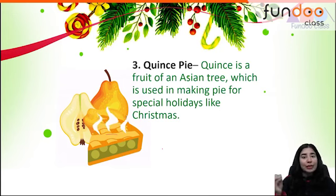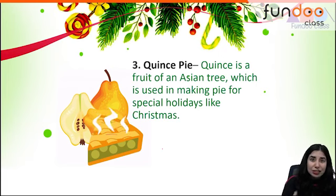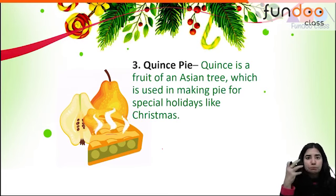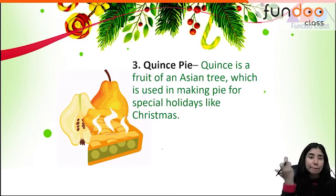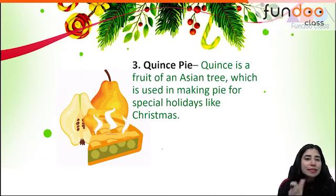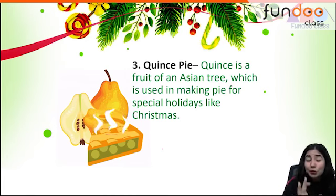So quince pie is a sort of dessert, a sort of cake, which is made from the fruit of an Asian tree. So quince is the name of the tree, of the fruit, and you use quince to make a pie. So that's how the term comes, quince pie. Quince is a fruit of an Asian tree which is used in making pie for special holidays like Christmas. So again, all these words have a flavor of Christmas, right?